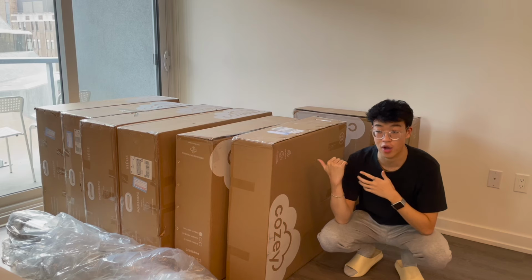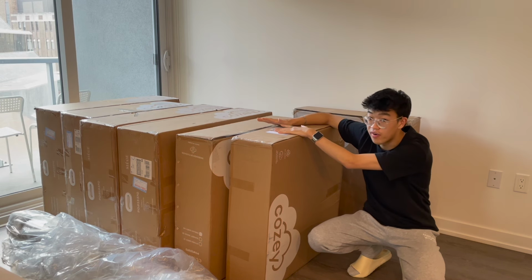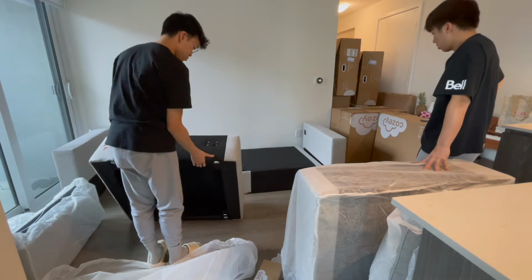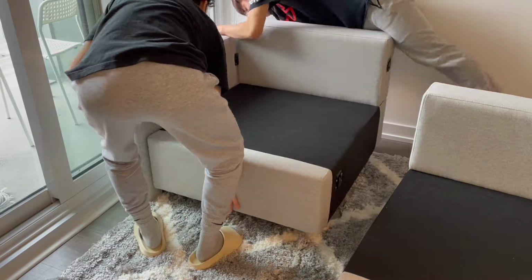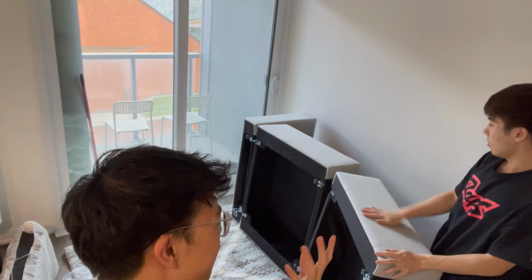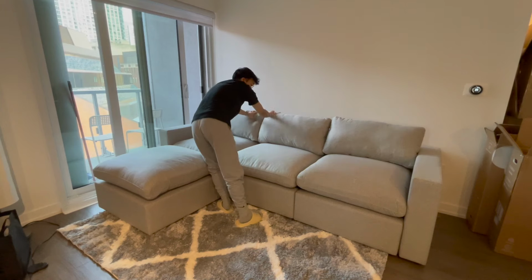As you can see, my sectional from Cozy just arrived, and all these boxes contain all the individual parts, and it really is a sofa in a box. We are going to assemble this couch. It's going pretty well. We got, I would say like, what is it, like 1 fifth? I'm kind of seeing the vision now, I'm seeing it. I mean, the couch looks nice, but let's do a jump test. So. How's it? Good, really good. Yeah, so this couch, love.